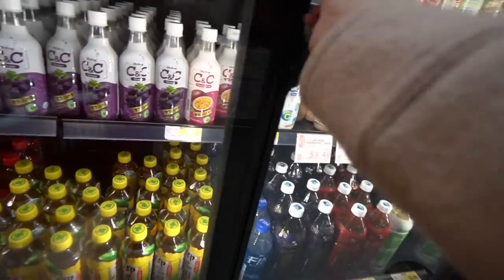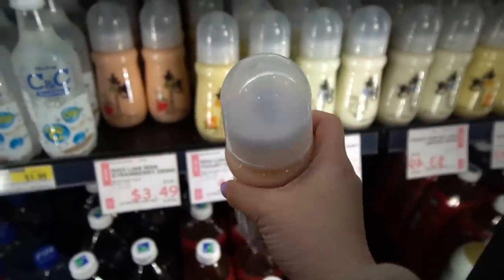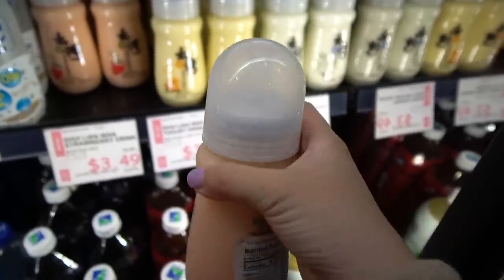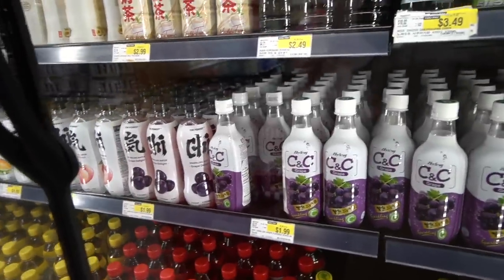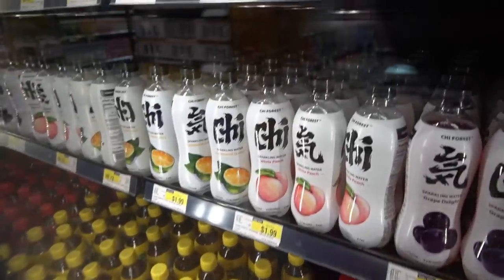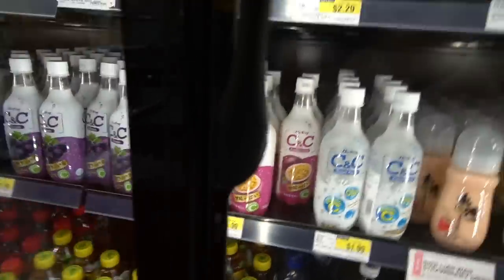So I'm trying to grab a drink to enjoy with the meal. Tell me what this is. It's like a yogurt drink, but it's in the shape of a baby bottle. That's so funny. In the drink section, they have these sparkling waters, but they're grape flavor. Like peach? Passion fruit one. I think I'm gonna try that one. A little sparkling water moment to wash it all down. Whoa, hell yeah. Cheers, y'all, to a good lunch.